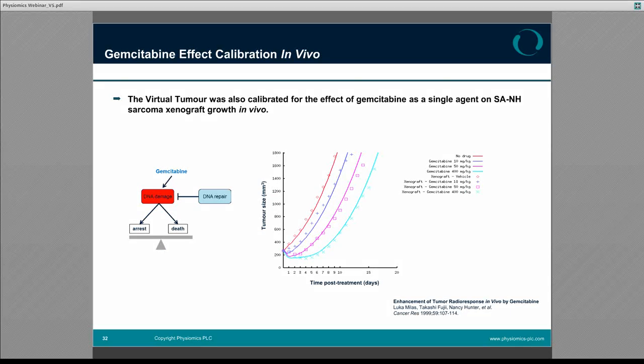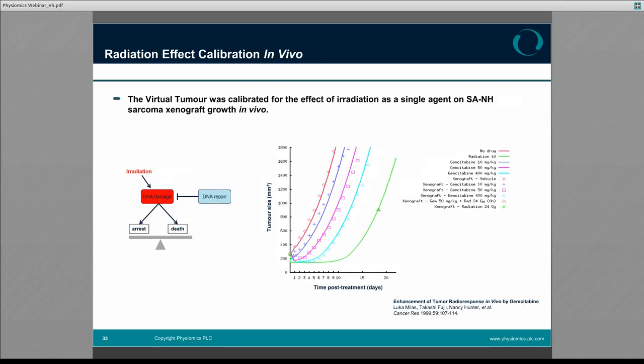Gemcitabine calibration was made directly with in vivo data published by Milas in 1999. So on that figure, symbols represent experimental data while solid lines are simulated data. The red curve is control and the other curves are escalating doses of gemcitabine. Then we calibrated our model for one in vivo irradiation data set. We only had one time point for radiation, which is shown on the green curve.